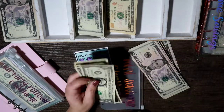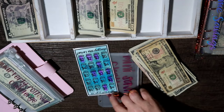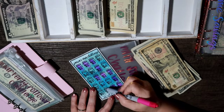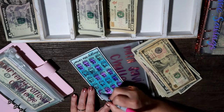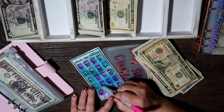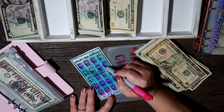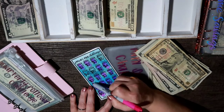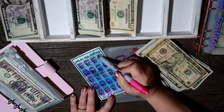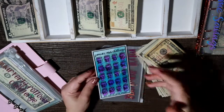I don't know what I'm doing with this money yet. I haven't decided. I am gonna do a little mini monthly challenge every single month and a rollover challenge as well every single quarter. So a quarter goes by 3 months. So the quarter ones, this is only like $65 I think, but the other one is like $250 for your rollover. I haven't decided what I'm doing with this.